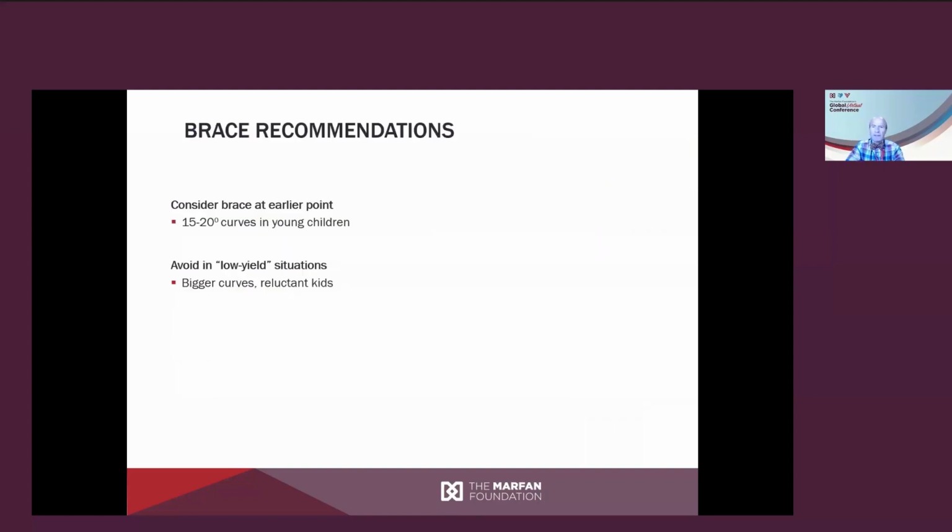So what I like to recommend is starting bracing at an earlier point. Instead of the typical 25-degree threshold, I usually like to start at 15 or 20 degrees in young children. But I also avoid putting braces on people who it's really not going to help. If it's too late for a brace, such as a bigger curve and a kid who is unable to wear it or is not willing to wear it, that's probably something you should recognize as a losing battle and avoid getting into it.